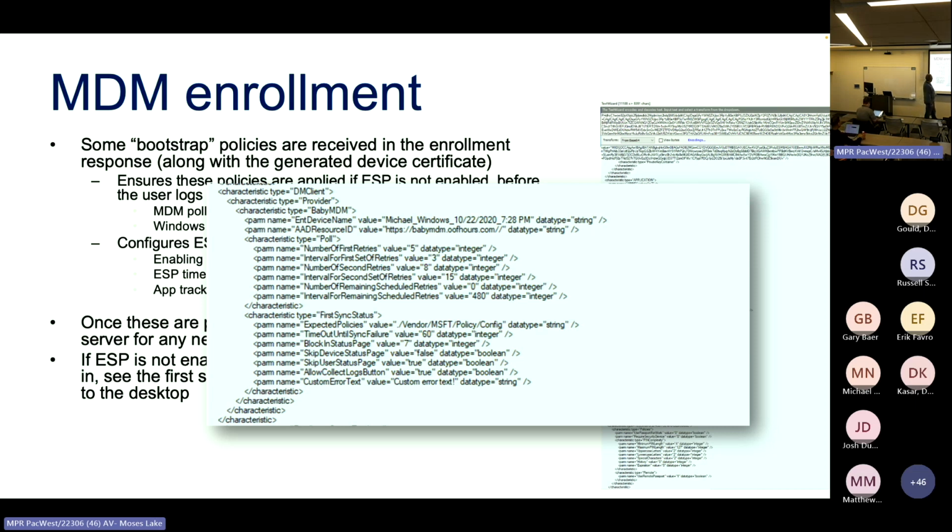There are also polling settings here. These polling settings tell it how often to check in with the Intune service. So there's number of first retries, second retries, and then remaining retries. You interpret this as: 5 times, it will check every 3 minutes to see if there are new policies. Then every 15 minutes, it will do 8 more checks, so 8 times, 15 minutes apart. And then after that, every 480 minutes, it will check for new policies. So every 8 hours, 480 divided by 60. Okay. So that's how it figures out how frequently to poll Intune for new stuff.